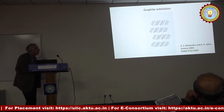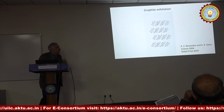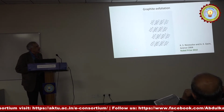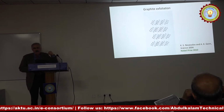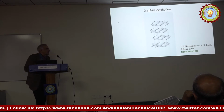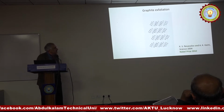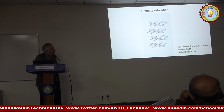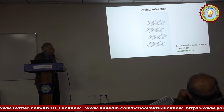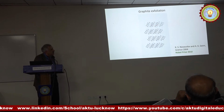Now, I'm going to focus my talk on two-dimensional materials on the nanoscale, and I want to tell you how it all started. You just heard the previous speaker talk about two-dimensional materials, and I'm sure you heard a lot about them in the last 15 years. This is a structure of graphite where you have a honeycomb structure of carbon atoms, and these are bonded very strongly in the plane and very weakly bonded between planes of atoms.